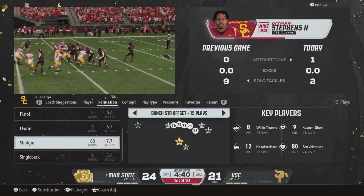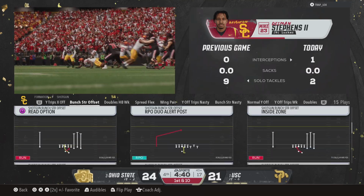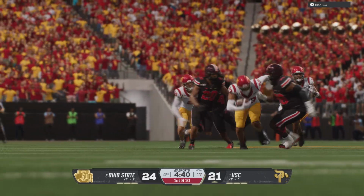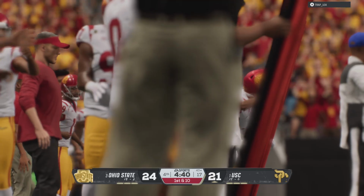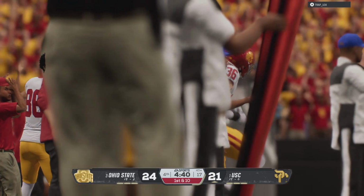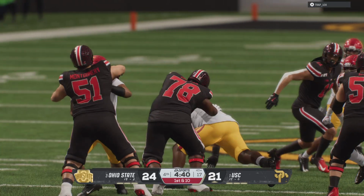Boy, I got to question the play call right here. Give the defense credit. They get the interception. They put themselves in a spot to maybe tie this game. But what was the offensive coordinator thinking with the lead, taking a chance, and it backfires?